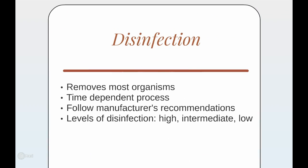Disinfection removes most organisms present on surfaces that can cause infection or disease. Disinfection is a time-dependent process, and healthcare facilities must use EPA-approved product for desired level of disinfection. Select disinfectant based on what you are trying to accomplish. For example, environmental disinfection versus medical device disinfection.